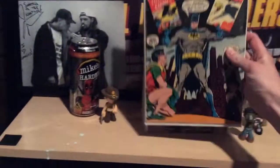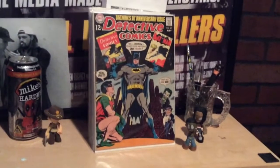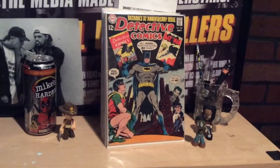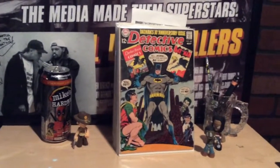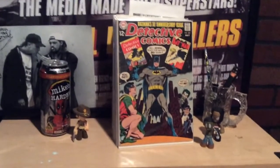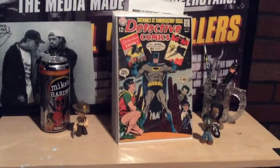Start out with this one. This is Detective Comics 387. It's pretty beat up. I paid $8 for it. But it was funny, they also had this issue in that high dollar bin. It was for $25, and I was also contemplating getting that one, but I wanted to check the condition first, which I didn't even get to. I had the itch for this book, so I was like, well, I'll just buy this one too. It's really, really beat, though.